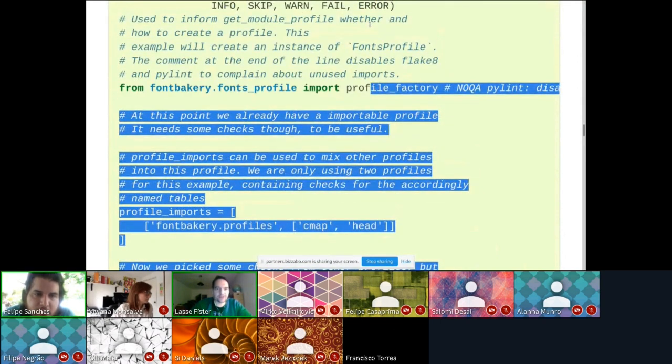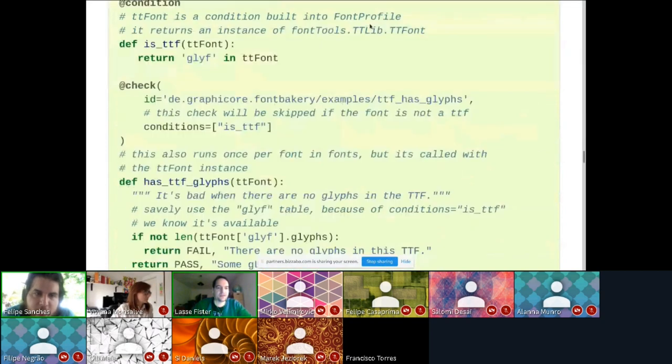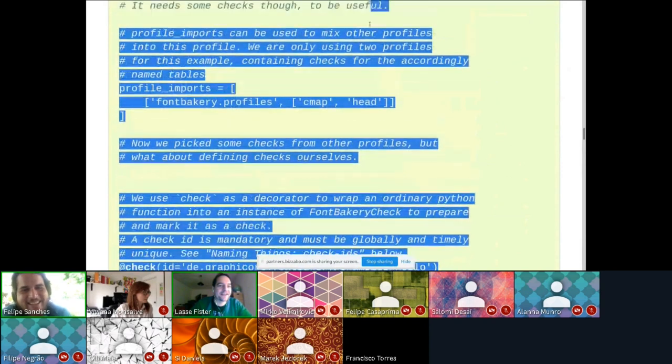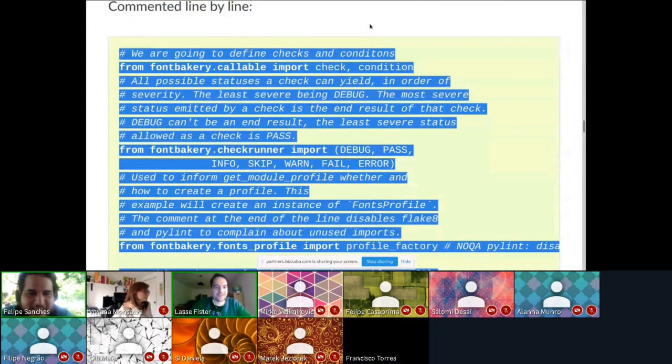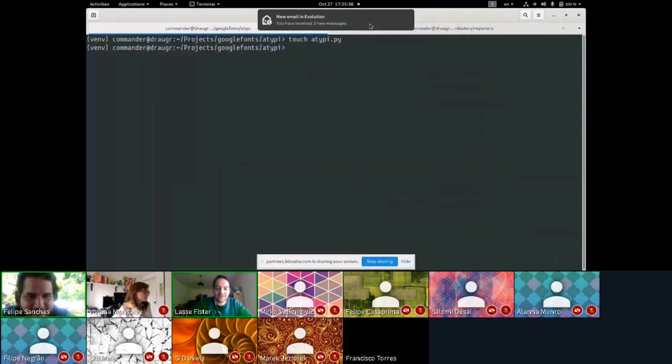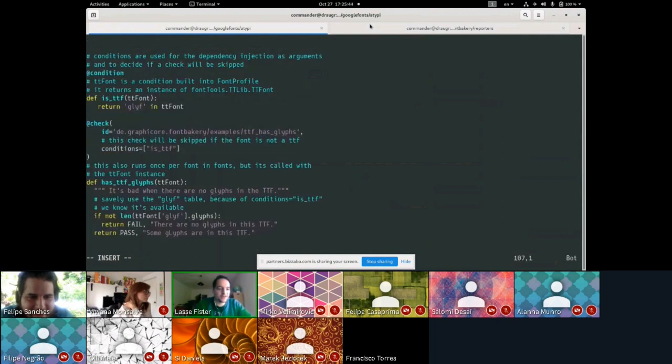I'm pretty sure it's complete because it starts with stuff like from fontbakery import and so on. Come on. How did I lose this? This is the big screen, right? Yeah. I don't see when it ends and then. One more. That looks good. Okay, that's it. Control C. Touch my terminal. I'm going to use Vim on this file, which doesn't contain anything, and I'm going to paste everything in here.